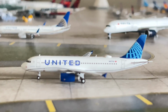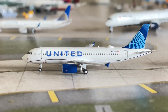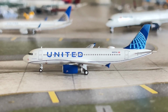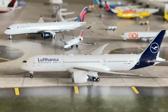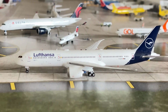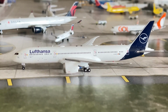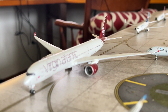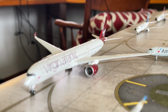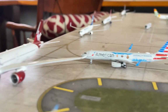Proceeding on to our next aircraft, here we have a United Airbus A320-200. He just arrived in from Houston, and will be soon making a return flight out there. Moving on to our next aircraft, here the Lufthansa 787-9. And this aircraft will be soon heading out to Frankfurt. And proceeding on to our next aircraft, here we have a Virgin Atlantic Airbus A350-900. And this aircraft is taxiing out for a flight out to Manchester.